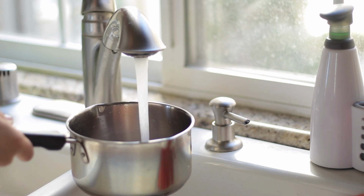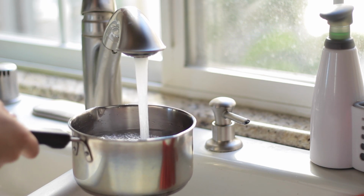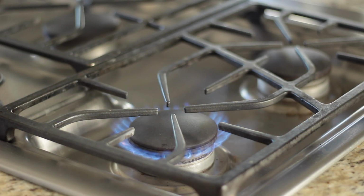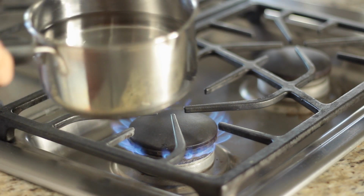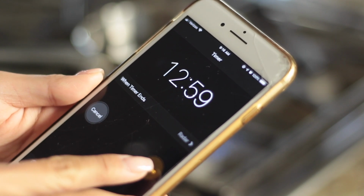I will then go in and make myself a hard-boiled egg for breakfast. My breakfasts are always a little bit different every single day. I'll either have a hard-boiled egg, or I'll have a smoothie, or I'll have rice. But for my hard-boiled eggs, I normally will heat it up for 13 minutes.